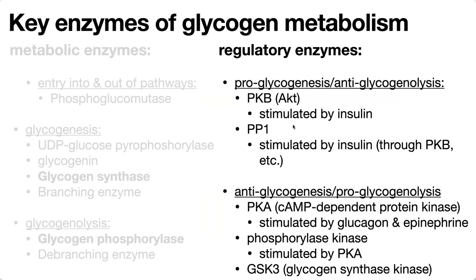We'll also see that insulin is going to stimulate a phosphatase called PP1. This is our phosphoprotein phosphatase. And we'll look more in detail about how it's going to do that. And the other side of things, if we want to inhibit glycogenesis and promote glycogenolysis, so promote the breakdown and inhibit the linking up, here we want the opposite.